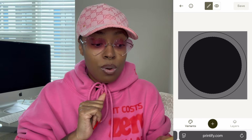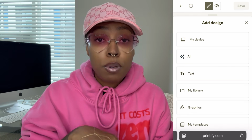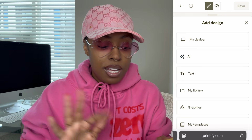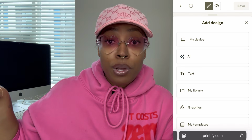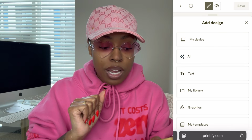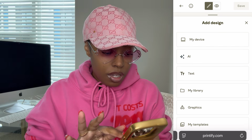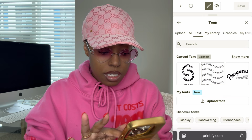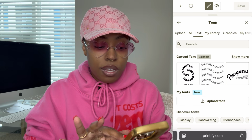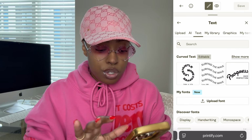You can also use text. You can use AI. It's built right in. You don't have to be a designer. You don't need any of that. You can design something for free on Canva, bring it here, upload it, and go from there. As you can see, they already have texts that are available for us that you can just use.